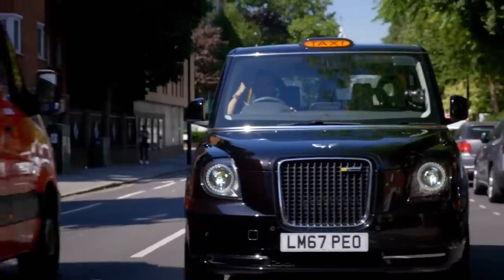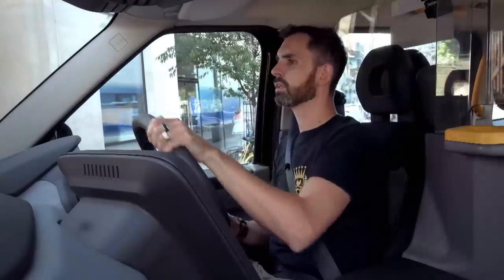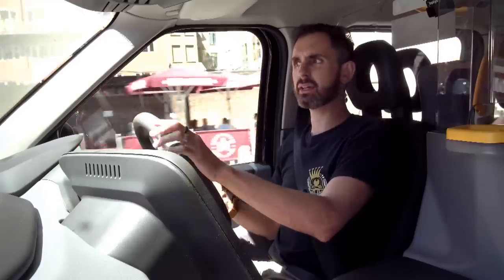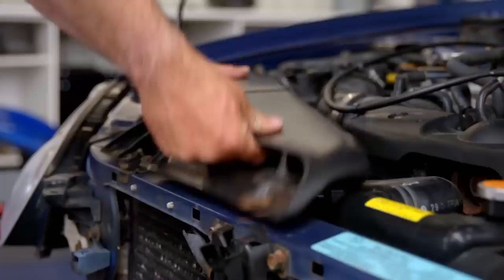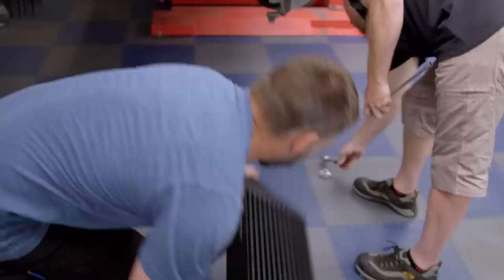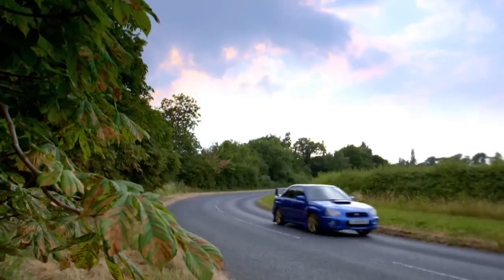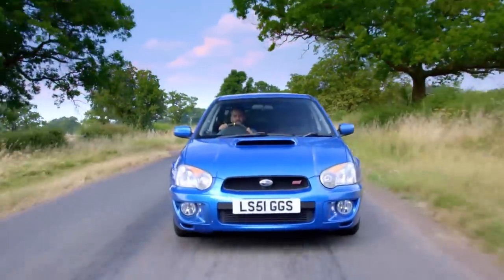Still to come, all hail Johnny Smith, because he's driving a brand new black cab. You might not put any fuel in it for days and days at a time. And Jimmy DeVille shows us how to make a Subaru Impreza even hotter by making it cooler. You'll see. And I know that that engine is getting so much more fresh, cool air.